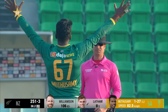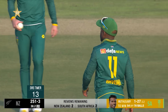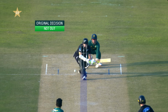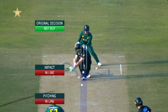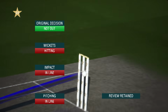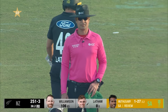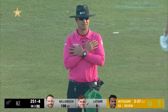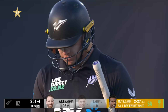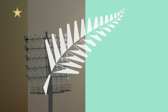Starts off with a little swoop shot. There's a huge appeal. It is quite full. Muthusamy wants to go upstairs, and they will do. Original decision is not out. Pitching in line, impact in line, and it's hitting the wickets, so recommend you change your decision from not out to out. On screen signal now. Their first delivery and gone. It was very full. That is what worked with the left arm spinner from round the wicket.